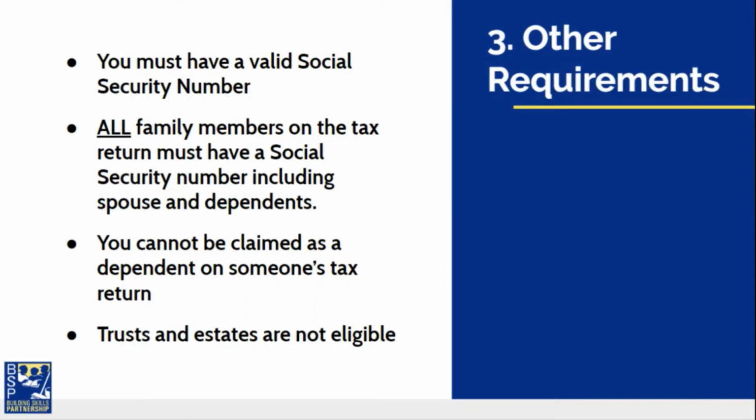Number 3, other requirements. You must have a Social Security number. Undocumented workers are not eligible. Married couples in which one spouse has a Social Security number and the other has an ITIN are not eligible. Second, all family members on the tax return must have a Social Security number, including the spouse and the dependents. In the case of mixed status families, for example, where the parents are undocumented and the children have Social Security numbers, they will not be eligible.